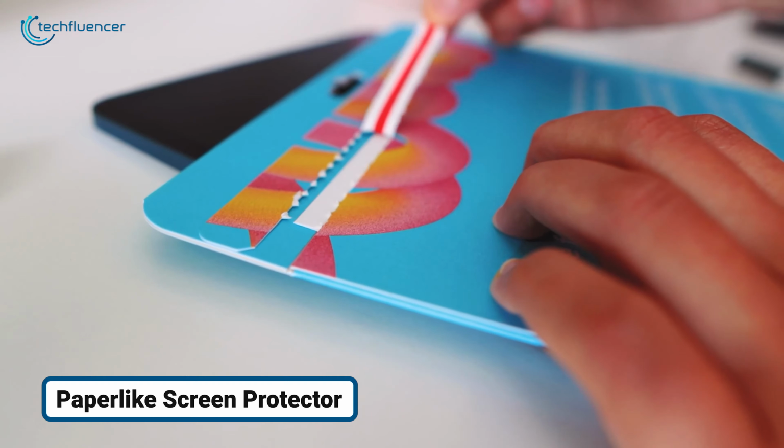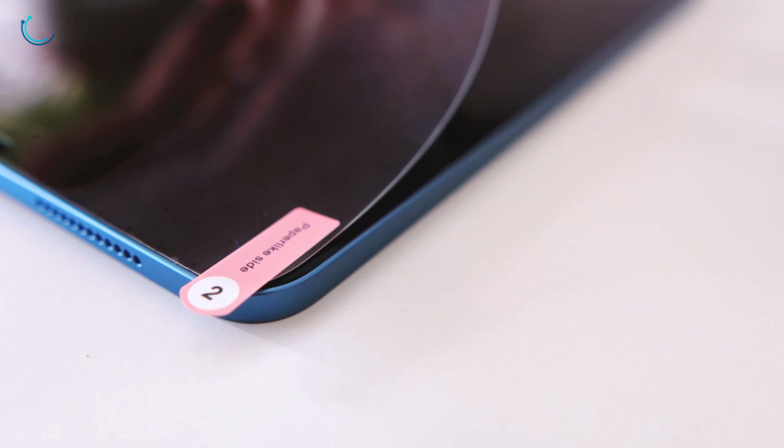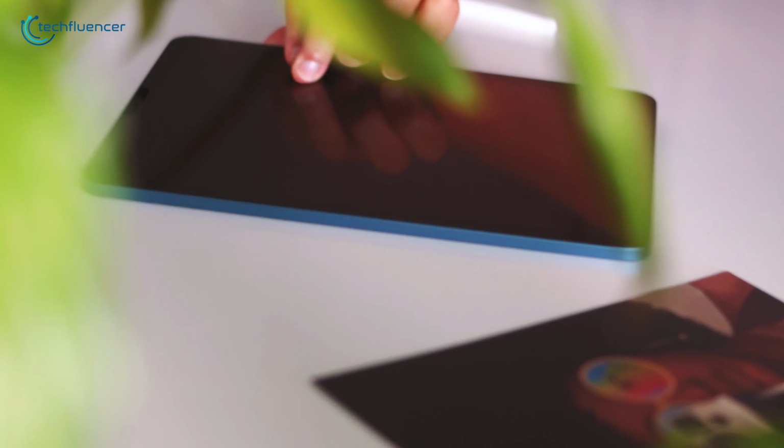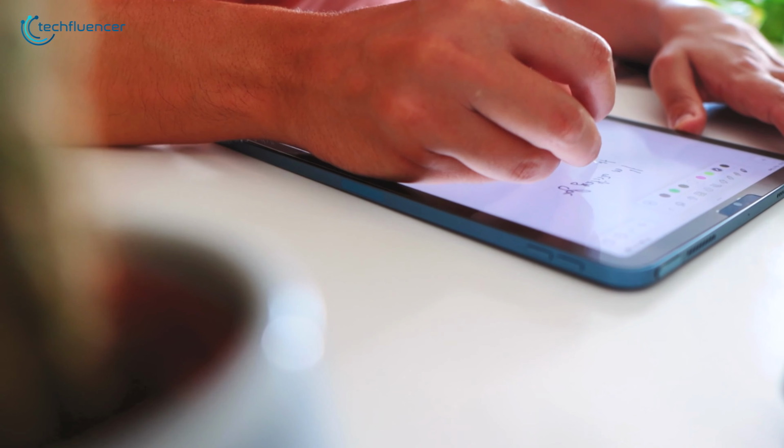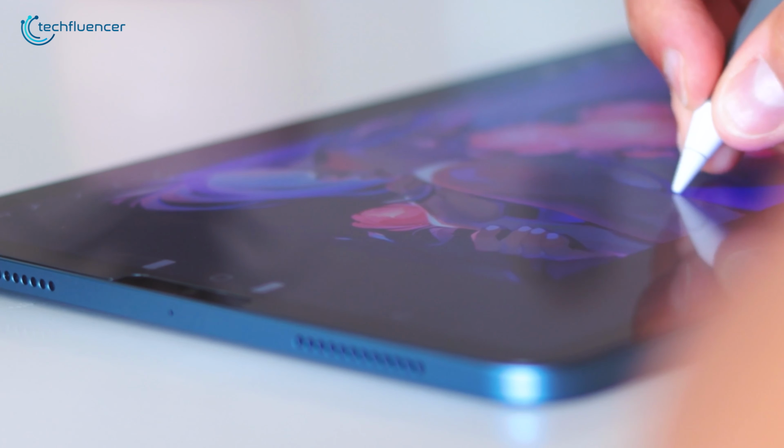Next, let's talk about the screen protector. The ultra-thin 0.095mm screen meets Apple's accessory guidelines and offers instant Apple Pencil responsiveness while reducing tip wear, so you can draw or write for longer without frequent replacements.